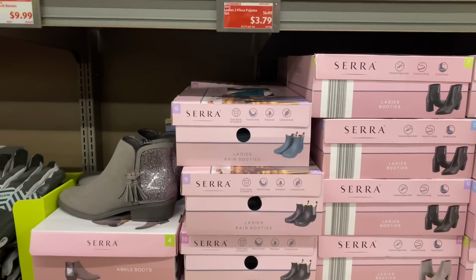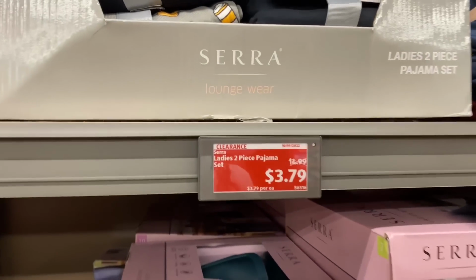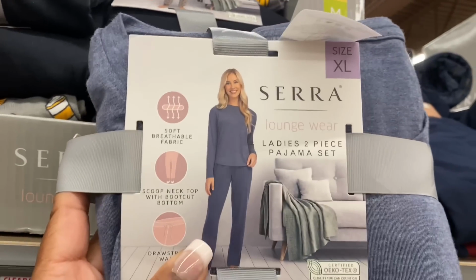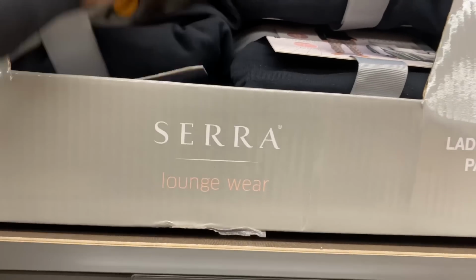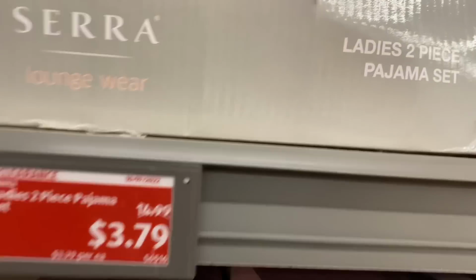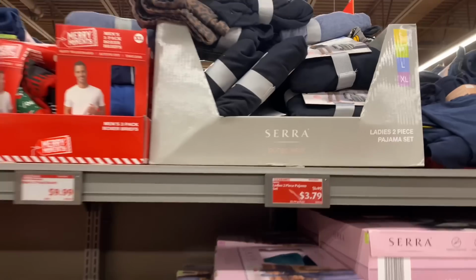Ladies, two-piece pajama set. $3.79. Regular $15, guys. Can you believe it? Oh my goodness. Look, is that not gorgeous? $3.79. They have that one, this one. This is major, guys. Oh, and this one. Size small through extra large. $3.79. Regular $15. You better run.